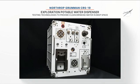The team on board will also be welcoming a new system, the Exploration Potable Water Dispenser. It uses advanced water sanitation and microbial growth reduction methods and dispenses hot water. This device will significantly increase water capabilities for the crew on board. They can use it for food rehydration as well as supporting other experiments with potable water needs.